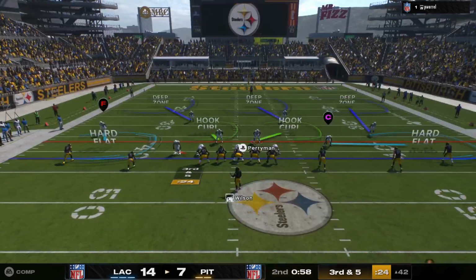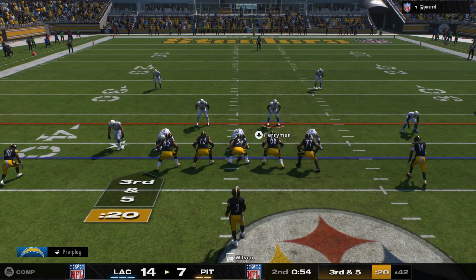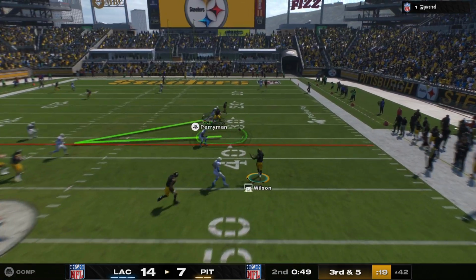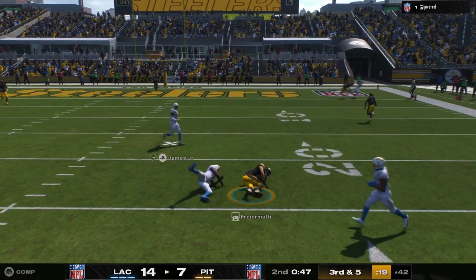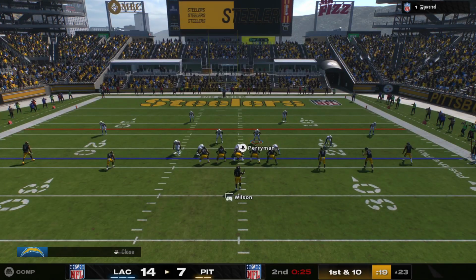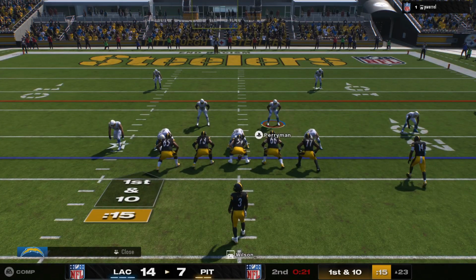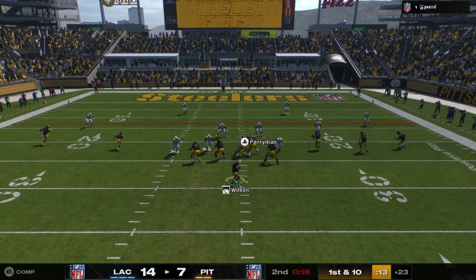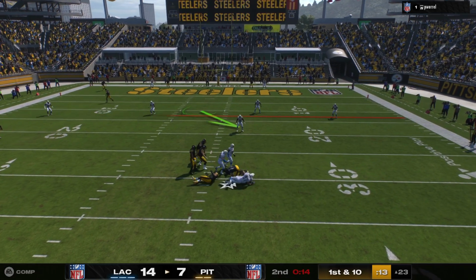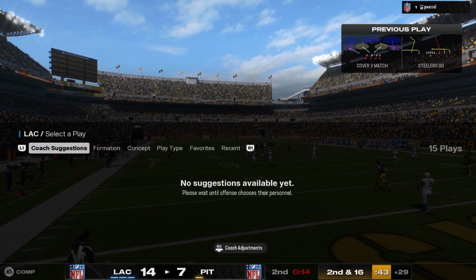Reload. Right. From the gun, it's Wilson, rolling to his right. That is caught and brought down, but not before they're inside the 25. Now it's Wilson. Nowhere to turn this time, and he goes down. Sacked back at the 29.